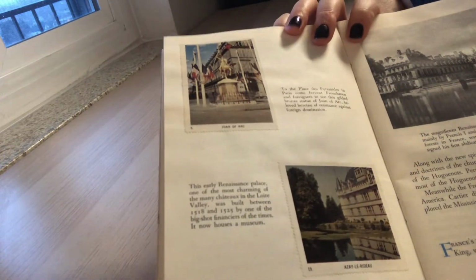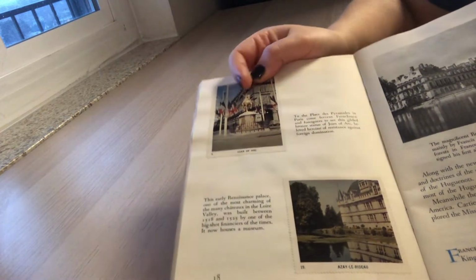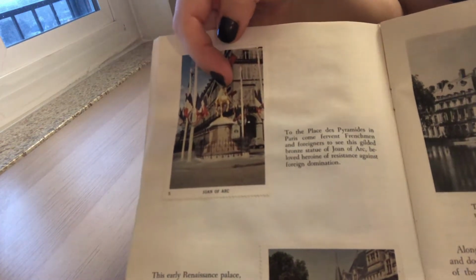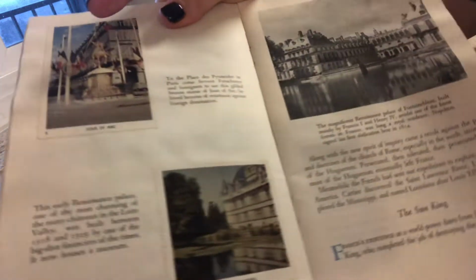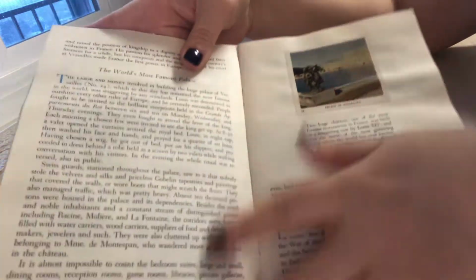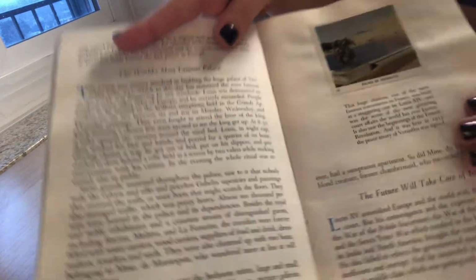Over here we have Joan of Arc. So even back in the 50s and 60s when this guidebook was made, this is who they were talking about. And then just some more classic French style pictures. Talks about the world's most famous palace, the Palace of Versailles. And what an old photograph. Let me see if I can get closer. An old photograph of this palace. Quite beautiful.